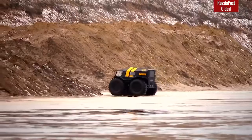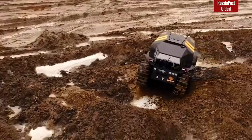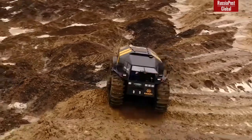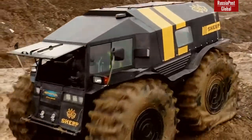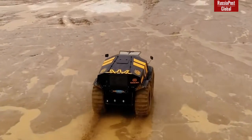Of course, it is not the only Russian-made ATV. There is also its competitor, the ATV Sherp. However, it is a completely different car. Sherp is not that hardcore, huge a car and is more adapted to those who love to spend the weekend in nature, to go fishing or hunting. However, not in the absolutely wild nature.